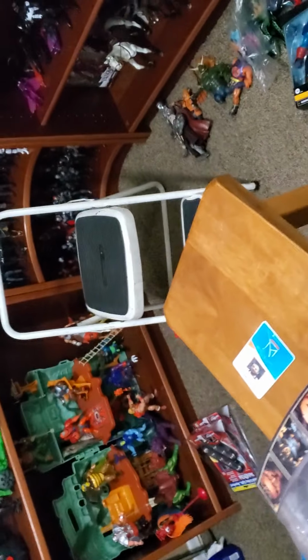And as you can see, yeah, we got stuff everywhere, all over the place, and we're gonna get to all this stuff. Just been cleaning and, like I said, painting, and the closet is full of stuff as well. If we can get up in there, so we got to get all this stuff unboxed, put on shelves, and it already feels like I'm running out of damn room.